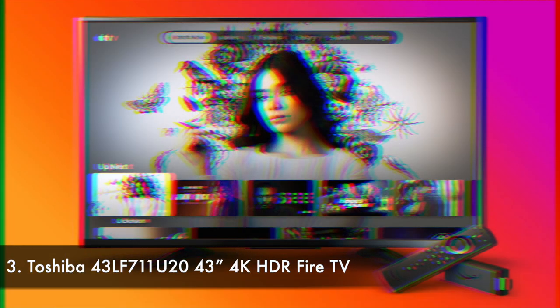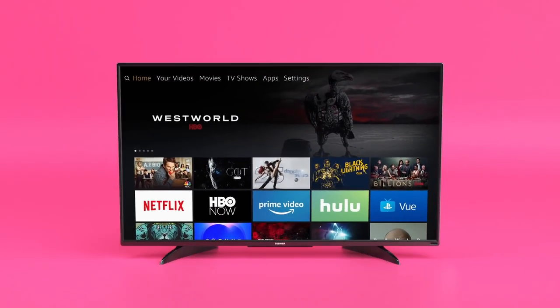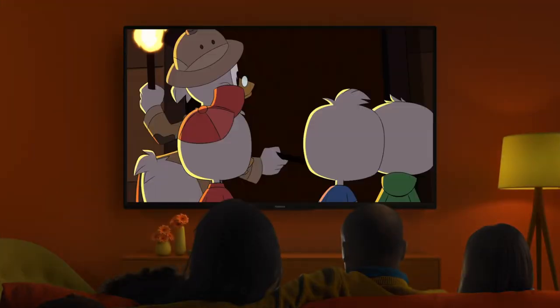Number 3. Toshiba 43LF711U20 43-inch 4K HDR Fire TV. These days, a TV that's just a TV doesn't cut it. The Toshiba 4K HDR Fire TV, Amazon's latest Fire TV partnership, has Alexa, so it can help you both take a break from your life or manage it.